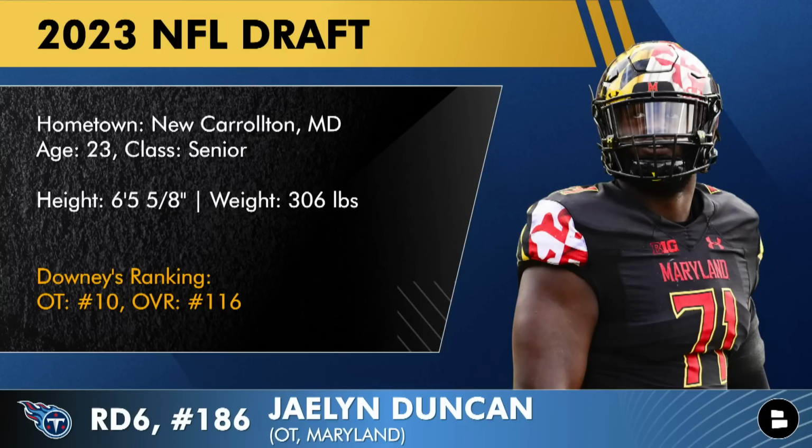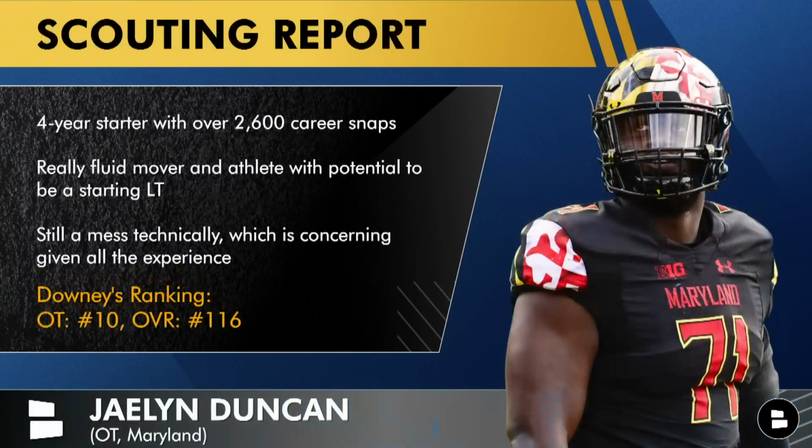I am not opposed to this move because, again, that O-line was in shambles, and Ran Carthon is putting in the work to make sure that it's not in shambles this upcoming season. His scouting report: he's a 4-year starter from Maryland with over 2,600 career snaps. He's really fluid, good mover, good athlete, potential to be a starting left tackle. That fits the bill for what the Tennessee Titans are looking for, right? But there are a few concerns. He's still a mess technically, which is concerning given all the experience.